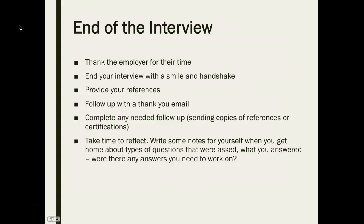Once you leave the interview, complete any needed follow-up. Maybe they asked you to email your references to them or a copy of a certification. Take the time to reflect about the interview. Write down some notes for yourself. Think about the types of questions that were asked. Maybe write down some of the specific questions. Were there any answers that you need to work on, that you really didn't feel you did well, or that you answered as strong as you potentially could have?